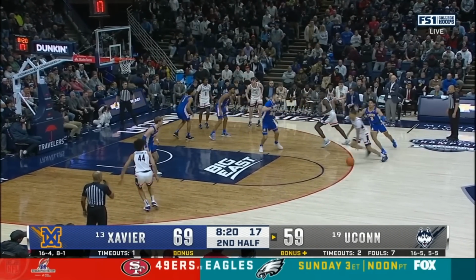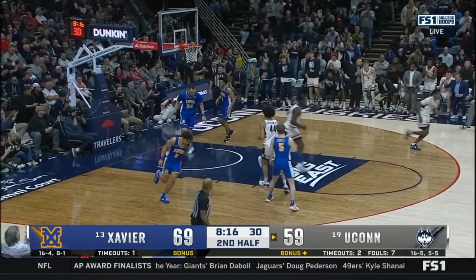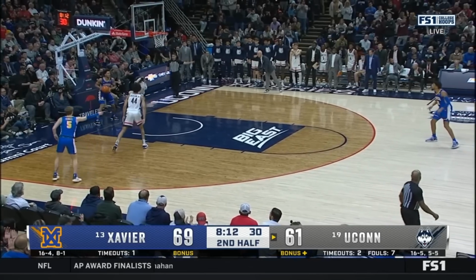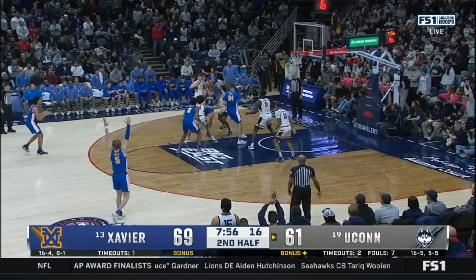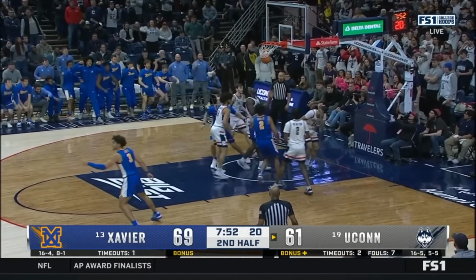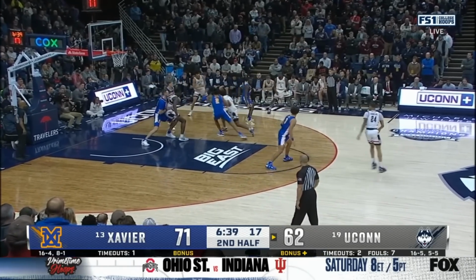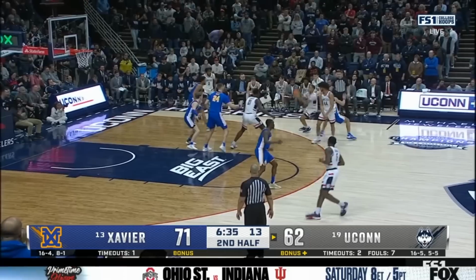UConn has to get another run going. Hawkins again. Wow. He can shoot you into a lead, he can also shoot you back into a game. Nice skip pass. Jones again. Halfway down the cylinder and out. Hunter picks up the loose change. 6-1 this half, the turnovers. He's not looking to shoot it again.